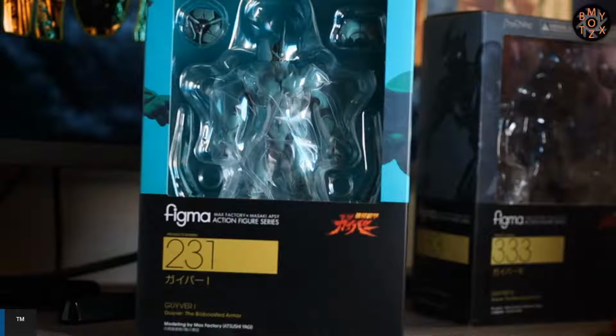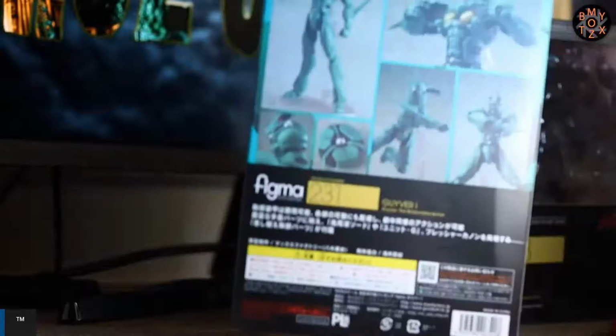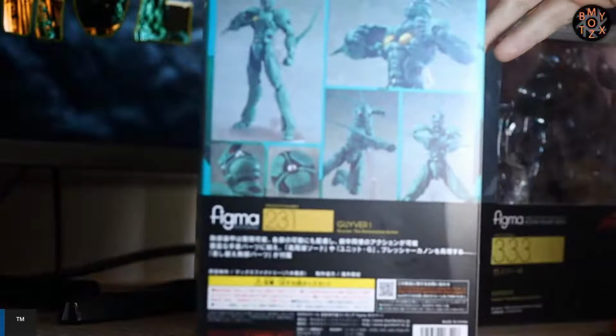So here's the Guyver 1. This is the Guyver 1, man. I'm gonna try to move some stuff here. All right, this is the Guyver 1, and I don't have this on a zoom focus, so if something goes out of focus, I'll have to address it. But damn, look at this. This box is beautifully kept.